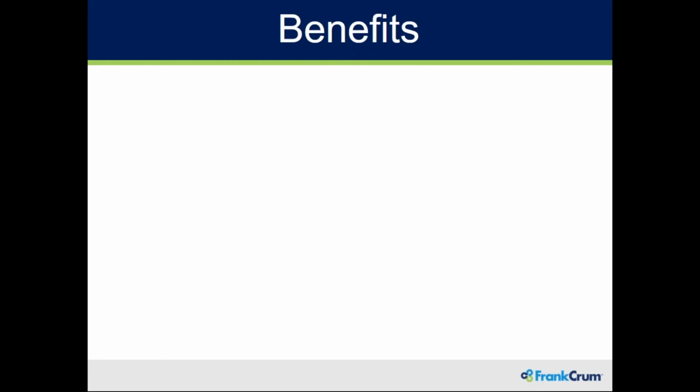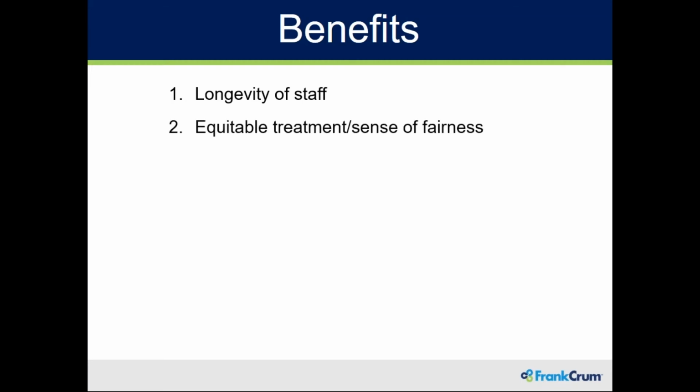Some of the benefits of corrective action, or having appropriate measures in place, include longevity of your staff. Once you have a good group in place, you certainly want to keep them around. Also, equitable treatment and a sense of fairness. Another way to keep people to stay put is because they feel like their employer is fair and that they treat everyone the same. So that's a good retention tool as well.